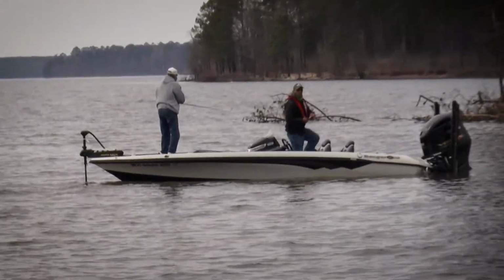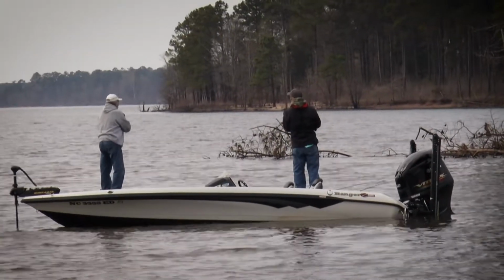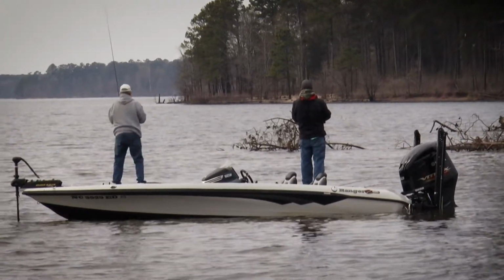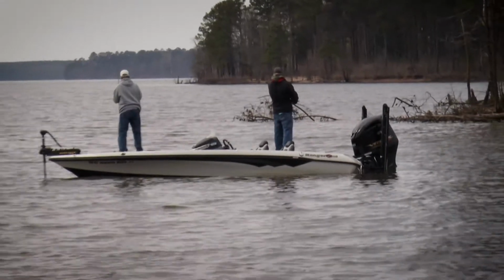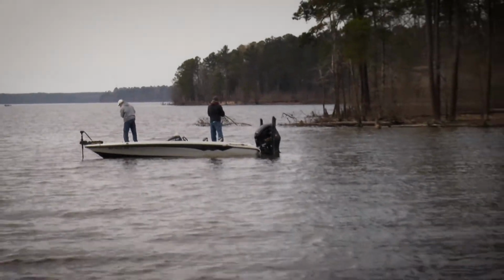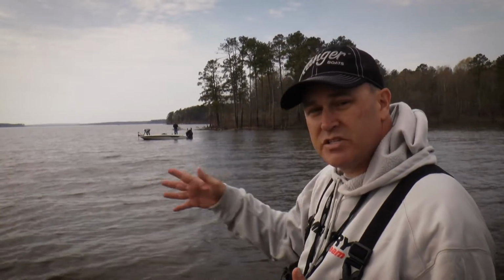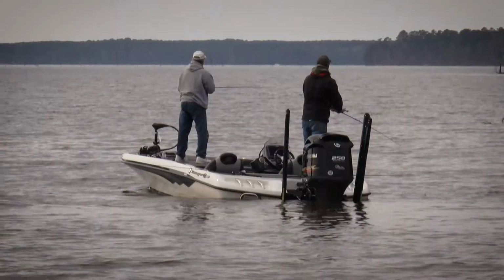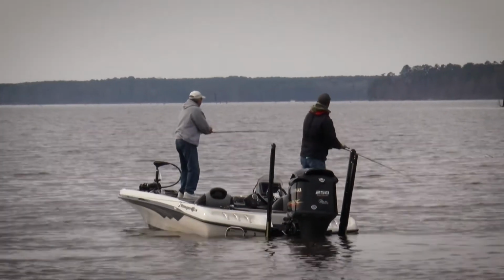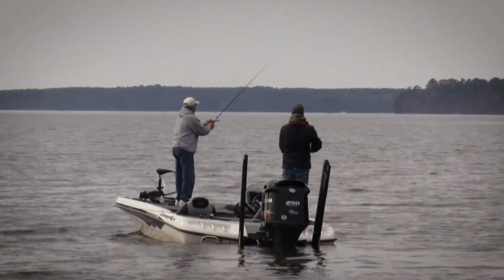Little wind-blown point, got a little brush on the outsides of it, and a lot of these guys are going to be throwing moving baits today, especially on these outer points with some of the wind blowing and everything. So they just came out of a pocket here. They're probably going to fish this point, and then if they're fishing a pattern, they'll probably just sneak on around another point, and they'll try to find some brush or some wind on a point. So that's kind of what's going on with these guys. We've been watching them for a couple of minutes, and beautiful Ranger boat they're in.